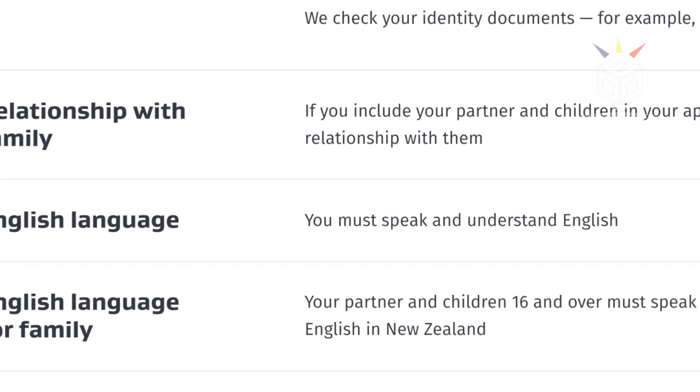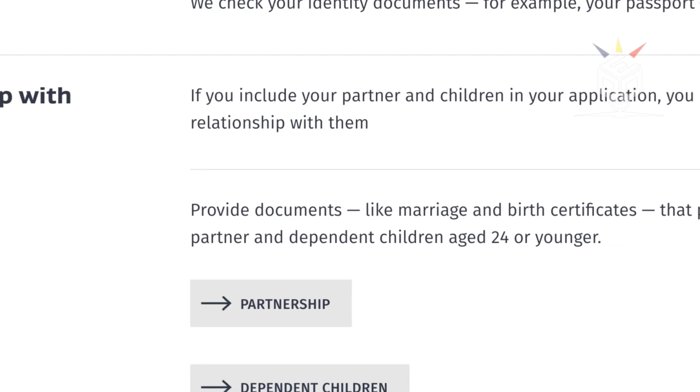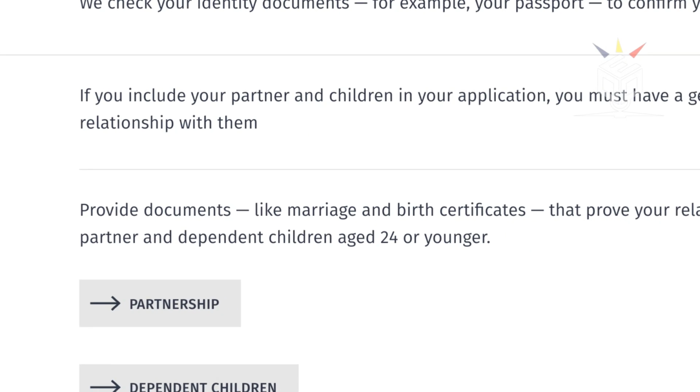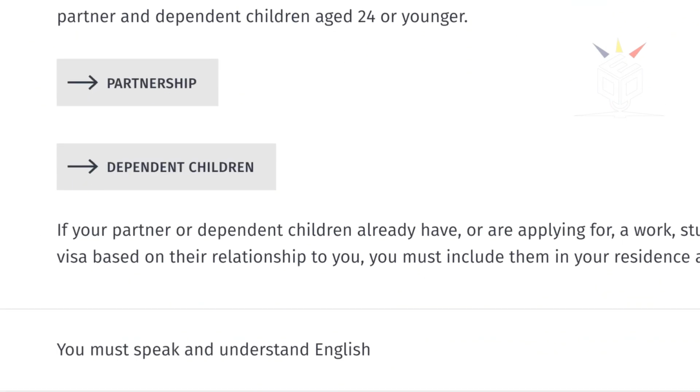So now you also need to show or prove to us the relationship with your family. If you include your partner and children in your applications, you must have a genuine relationship with them. So you have to provide documents like marriage and birth certificates that prove your relationship to your partner and dependents, including children aged 24 or younger.